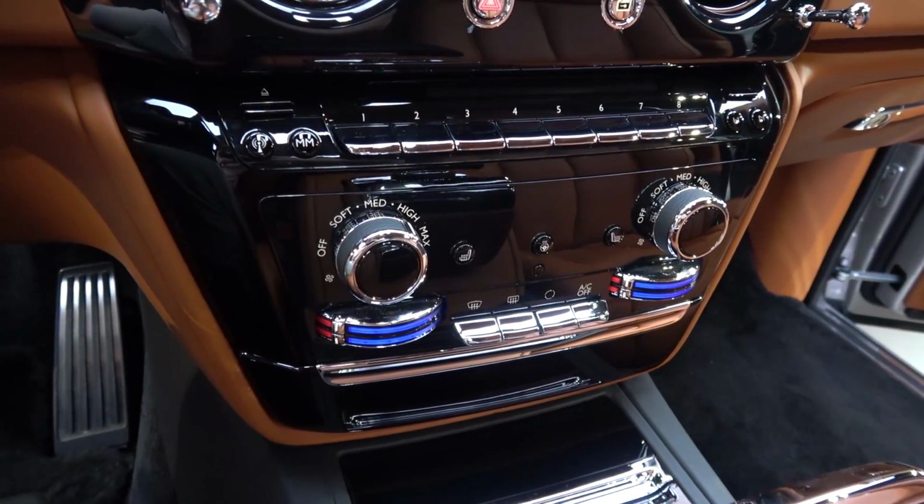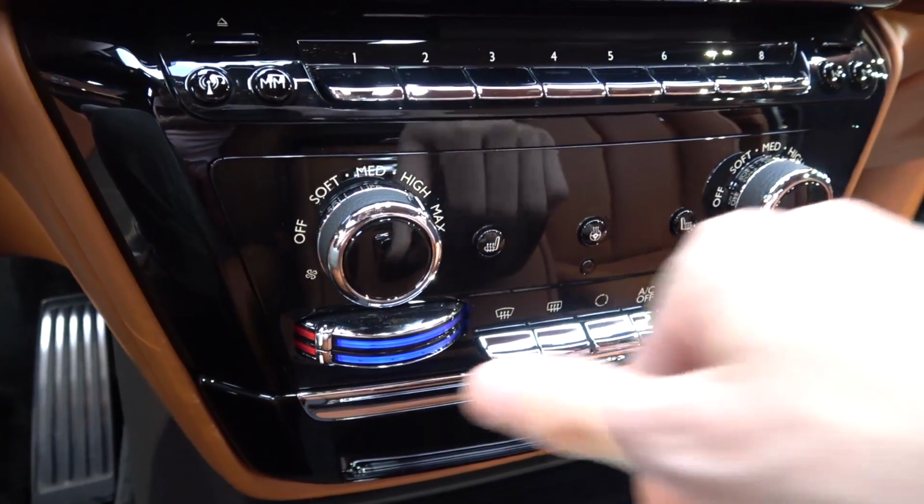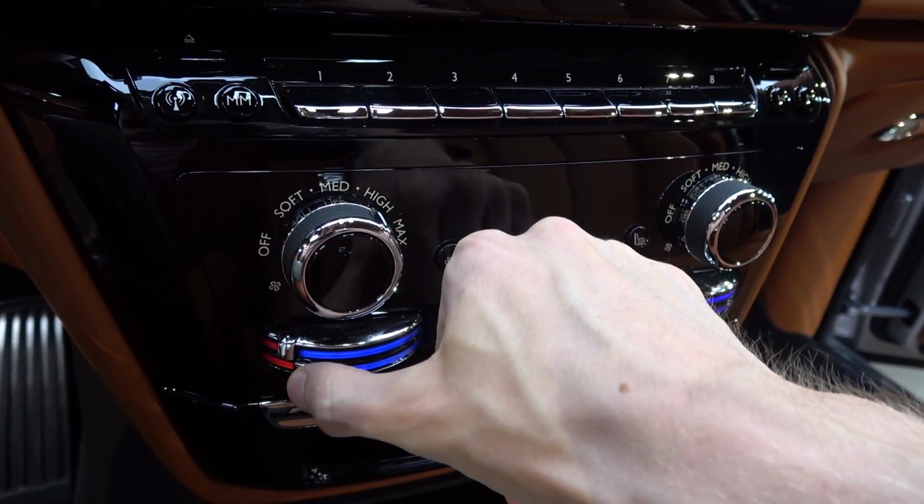The front dual-zone climate controls are next. These have 5 preset fan speeds, with temperature adjustment sliders underneath. Controls for seat and steering wheel heating and demist can also be found here.